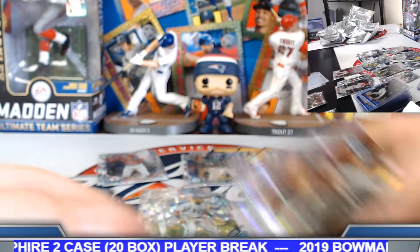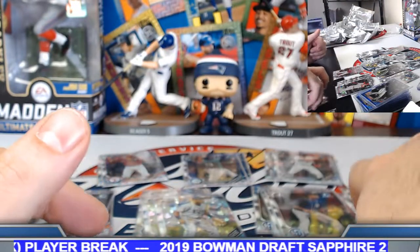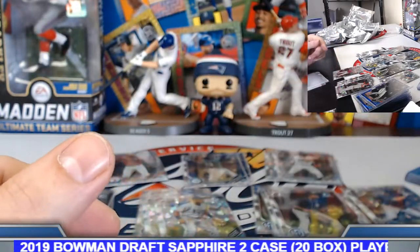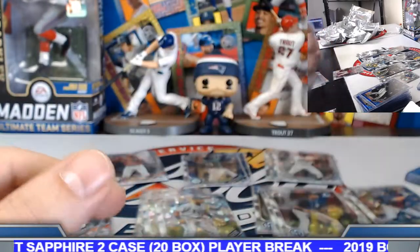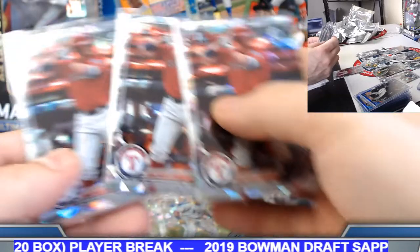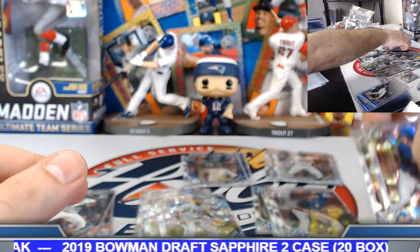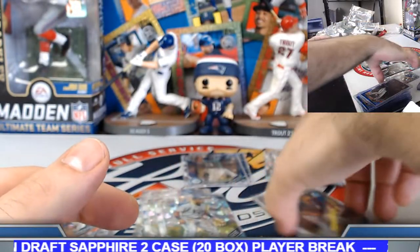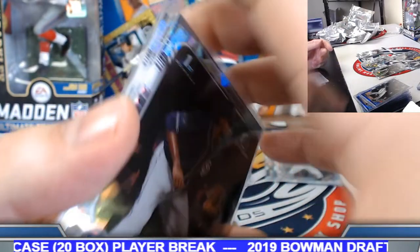Okay, Andrew Vaughn, 4 base sapphires. Bryson Stott, 4 base sapphires. Shea Langeliers, 3 base sapphires. We did get the blue to 99. Josh Young, 3 sapphires. Brett Baty, 3 sapphires. CJ Abrams, 4 plus the purple sapphire to 10.